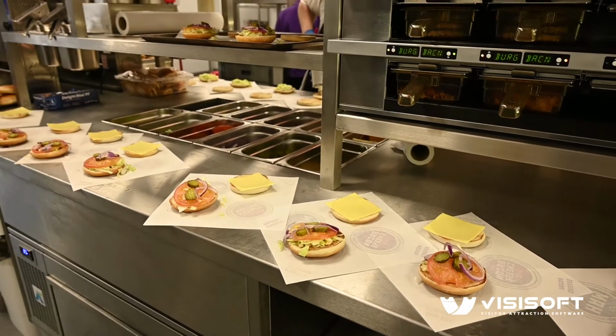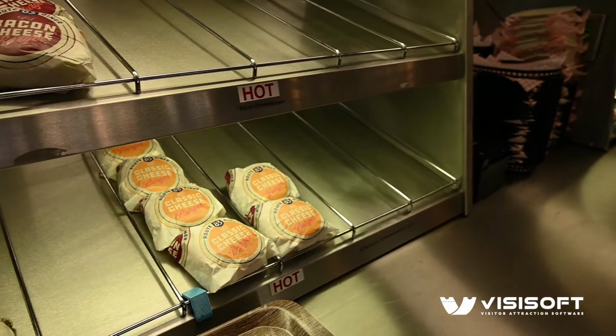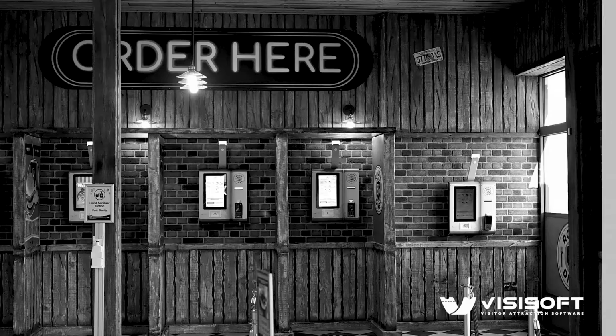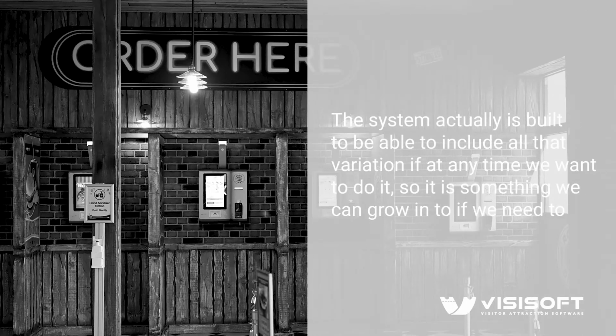We've tried to set it up as simply as possible with very straightforward menu options. This is the item and this is the item, rather than having lots of variability within it, albeit the system actually is built to be able to include all that variation if at any time we want to do it. So it's something that we can grow into if we need to.